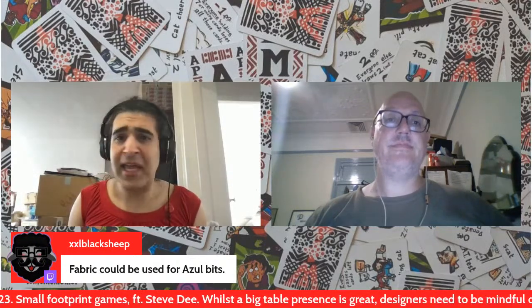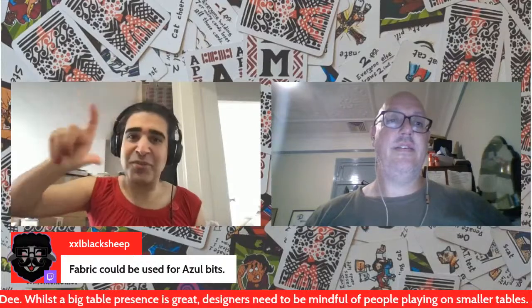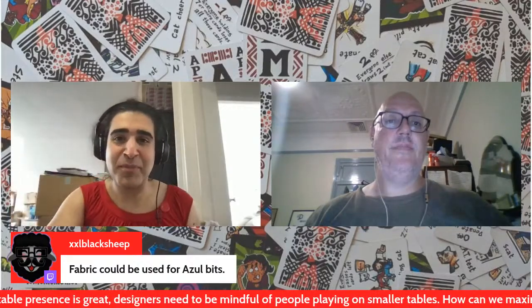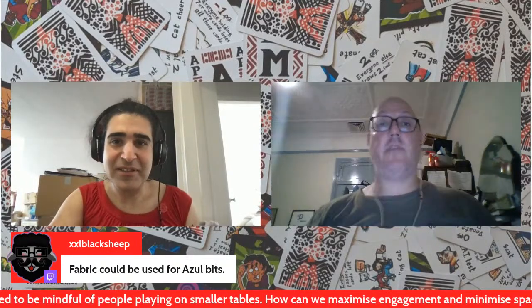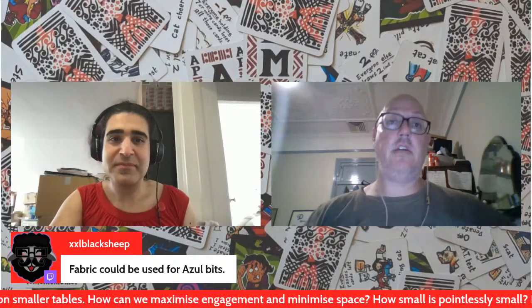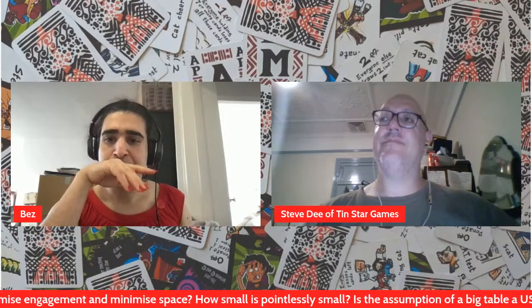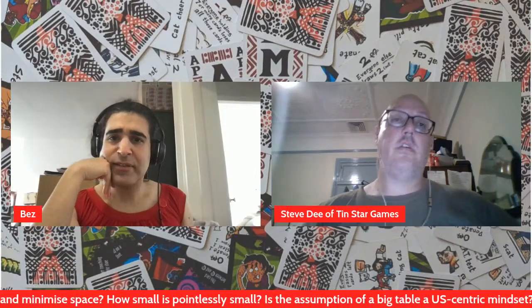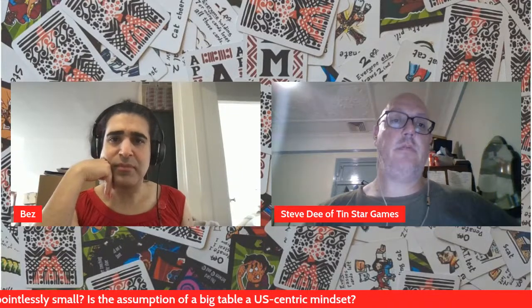Yeah, like Mike mentioned, fabric could have been used for the Azul bits, and I think there's Marrakesh. I can't remember the name of the game by Gigamic where you move the little person and there's those little fabric bits. There's that game about weaving too, which has fabric in it, but it's also quite a small game, but that's very lovely, and people really respond to that. I mean, Calico's got a lot of cardboard in it, but it's also quite small, and it's also very intimate, and people respond to that as well.